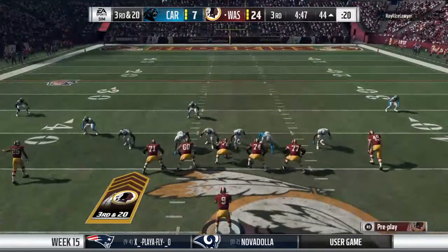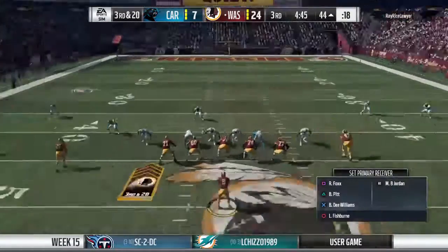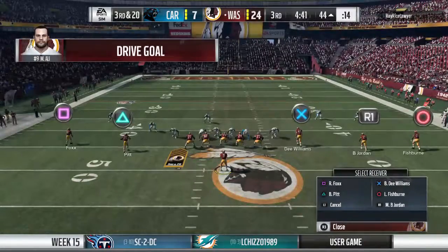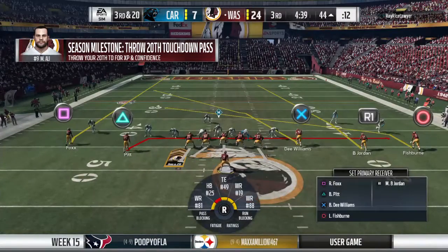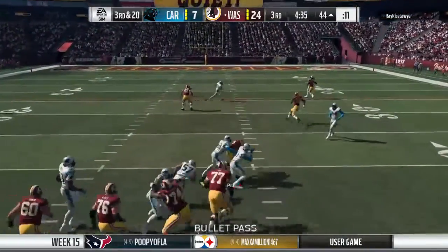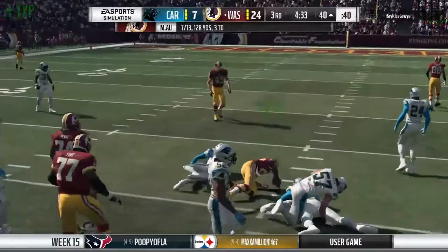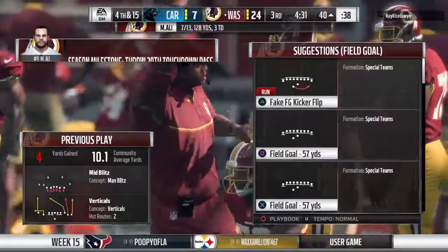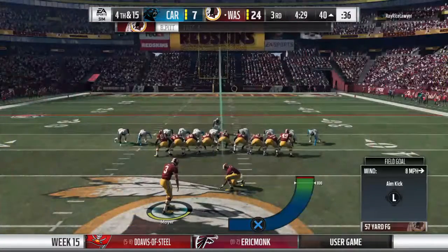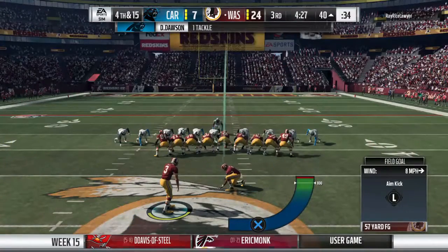Green, 39. Green, 39. Leopard. Over. They'll look to throw. Throwing for his running back, and he's got him complete. And he'll be brought down, it looks like right at the 40. A gain of 4 on the play, and that's going to bring up a 4th down.